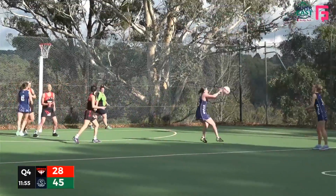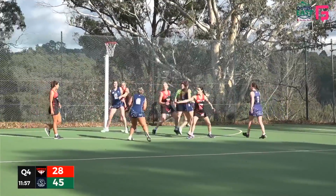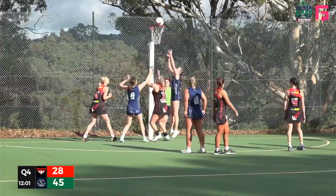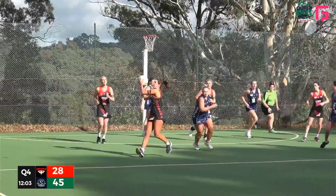Working it around here, Dowling. Dowling's got it back once again. Couple of passes around. This is Morse. That's a pretty good pass there. That time into Bayliss. Bayliss doesn't quite get it, cut up beautifully by Ray, and they're out here.